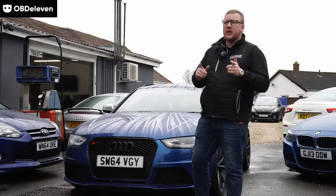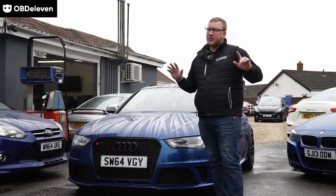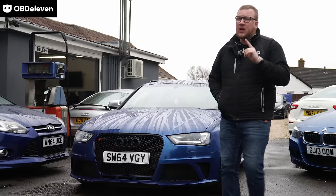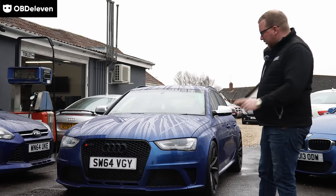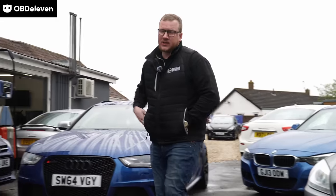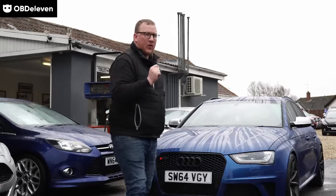Okay, right. Just before we cut to some very nice aerial shots Toby's got of us picking up this Disco 4 at BCA Bridgewater, I've got a little problem I need to fix with the last car that I picked up from BCA Bridgewater, which was this absolutely gorgeous Audi RS4. I'm absolutely in love with this car, but there is one flaw as far as I'm concerned.